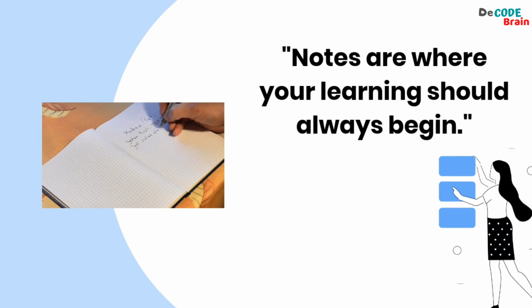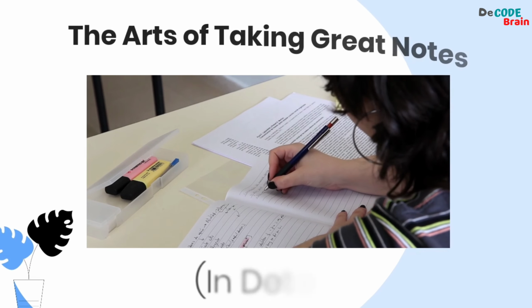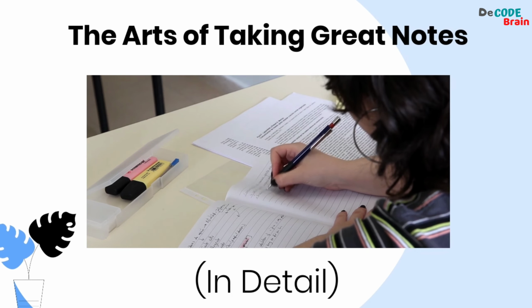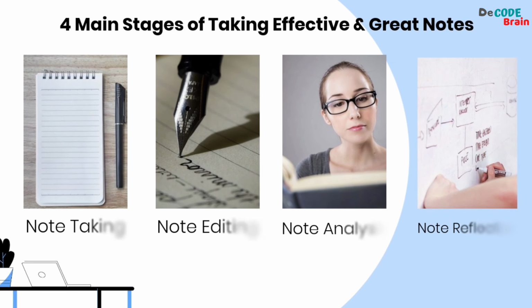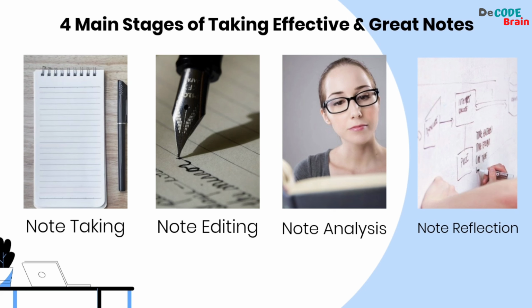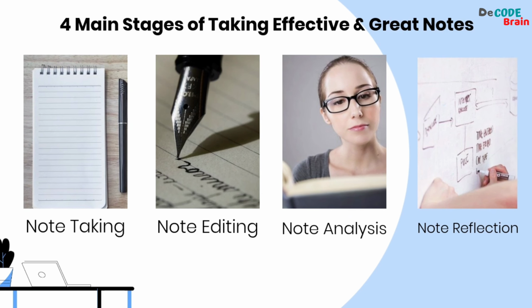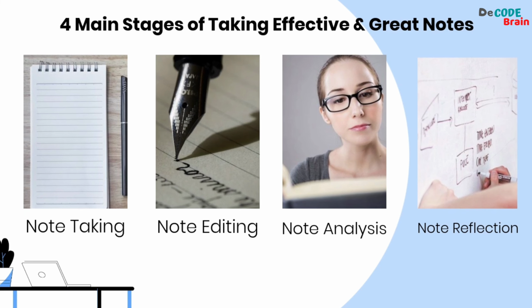When you consume information with intent to learn, creating your own set of notes to review later is the first step that allows you to synthesize information in a meaningful way. So let's now understand in more detail the art of taking great notes. You know there are 4 main stages of taking effective and great notes. Our first stage is note taking, second is note editing, third is note analysis, and fourth is note reflection.